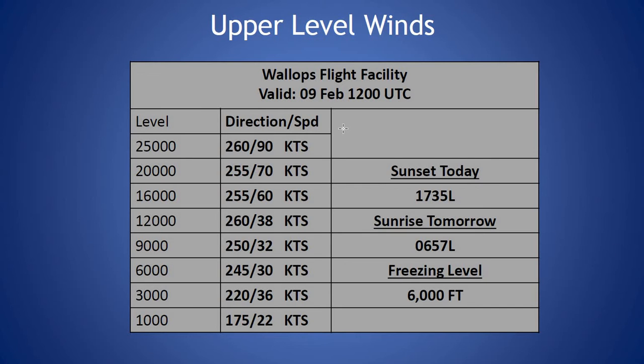I'm looking at the sounding from this morning: freezing level at 6,000 feet, winds out of the south-southwest in the low levels, then becoming more west-southwesterly in the mid and upper levels. Seeing winds increase fairly gradually this morning, with a peak wind up to 90 knots at 25,000 feet.